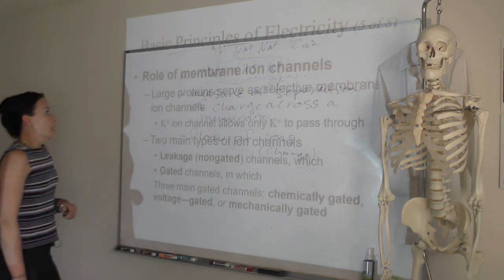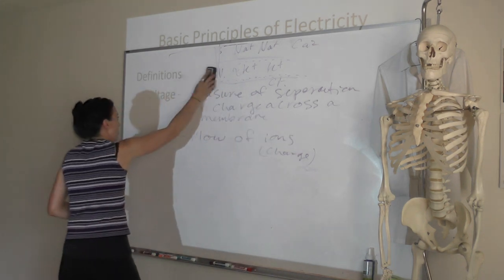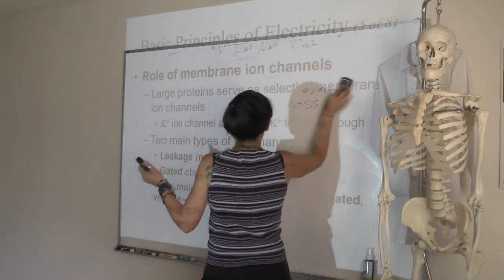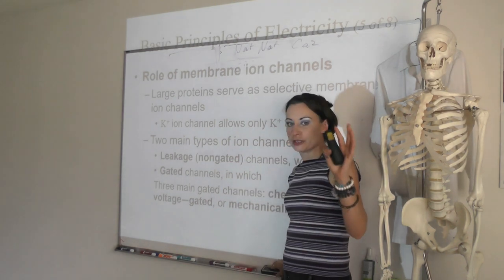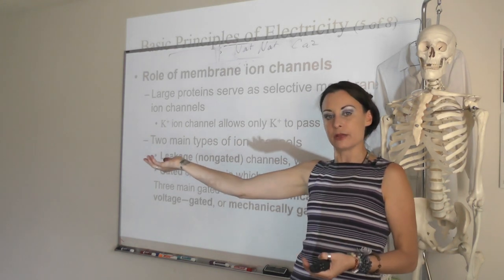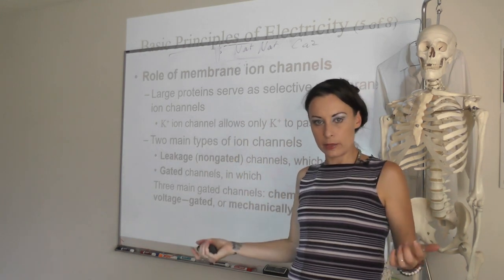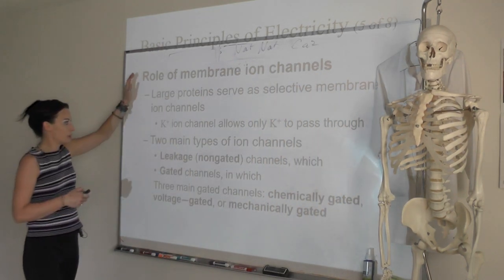Okay. Basic principles of electricity. What do we care about? What are we gonna talk about? Why does any of this matter? Well, because we are going to look at the movement of sodium and potassium into and out of our neurons, and the change in the potential that occurs as that happens, resulting in this action potential. That's how we can conduct an electrical signal in the body, is move these tiny little charged particles into and out of cells.